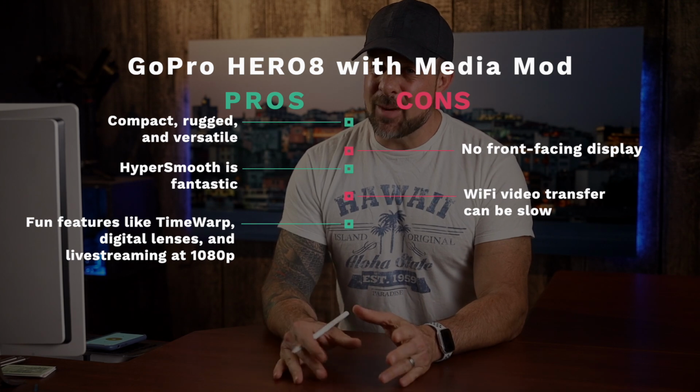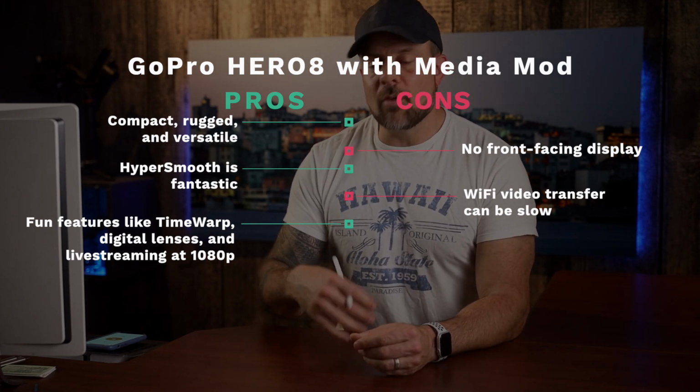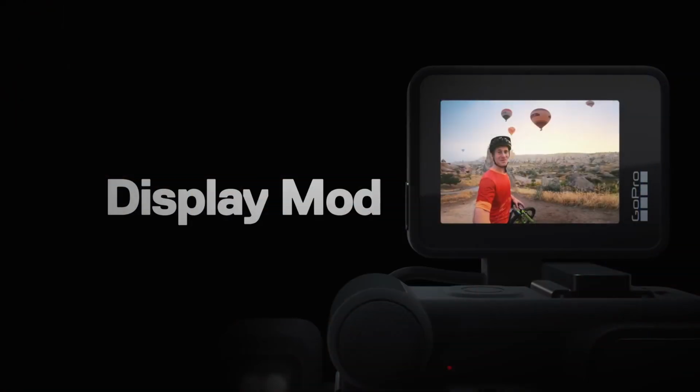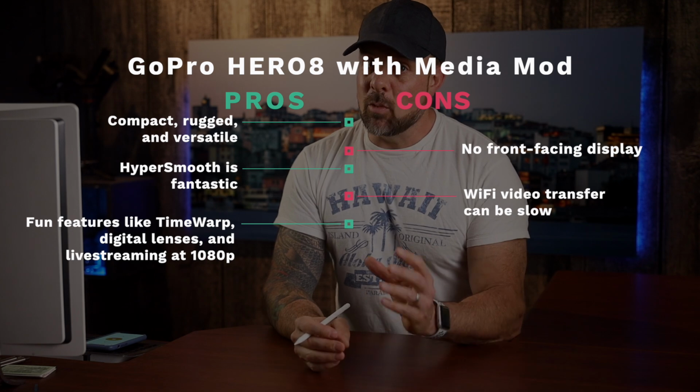Now the cons of this camera: there's no front-facing camera display. They do have one that's available. It technically should have come out a handful of months back, but it is not yet available, and that actually mounts on the mod kit itself, or on the media mod. Wi-Fi video transfer can be a bit on the slow side.